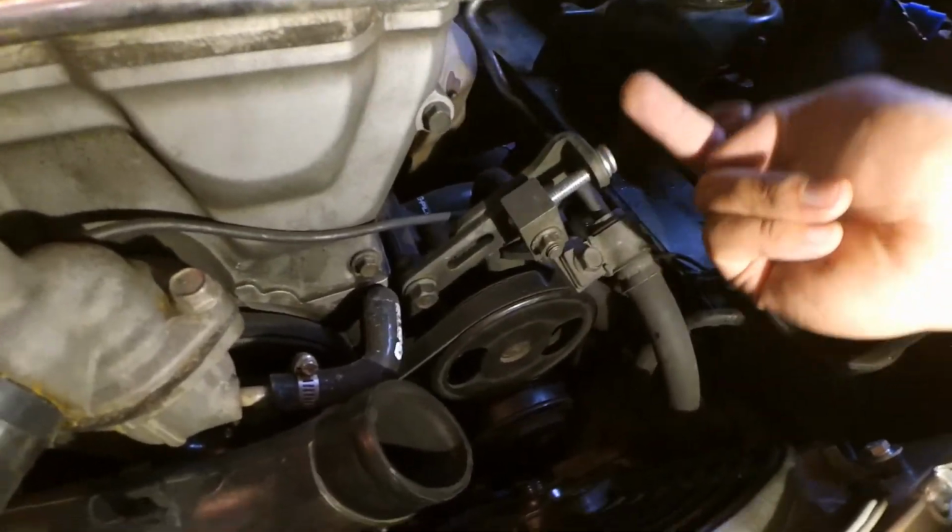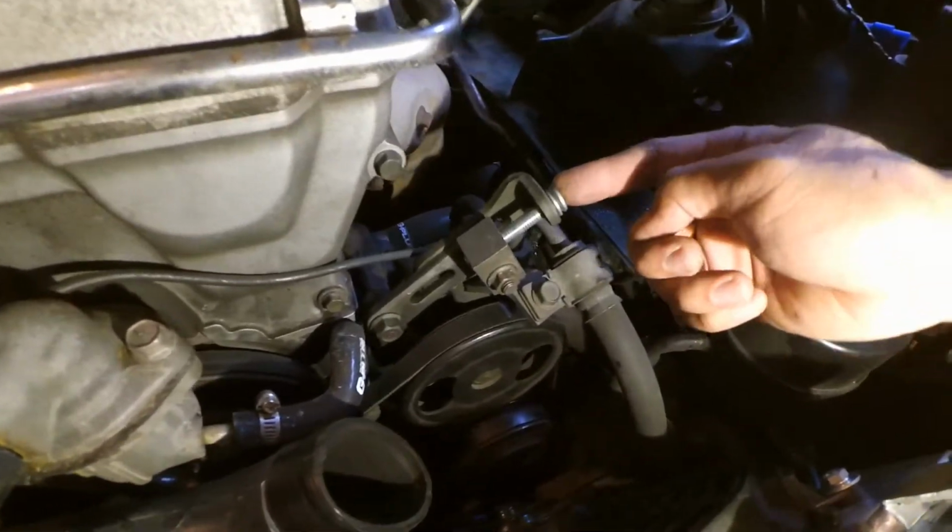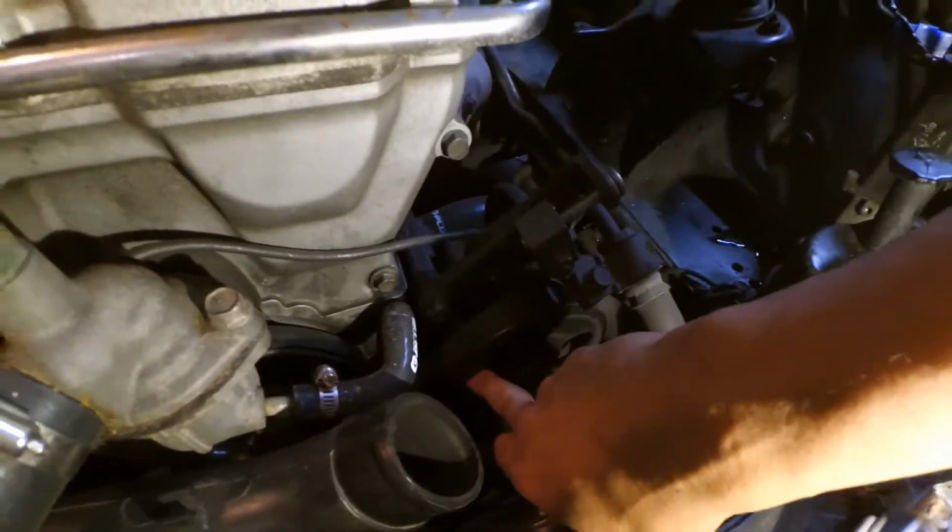So you start from here, work your way around. So I've tightened this, I've tightened these guys, I've tightened this. Now I've got to tighten the pivot.